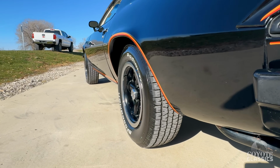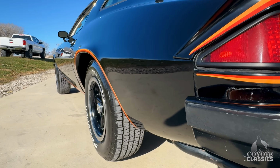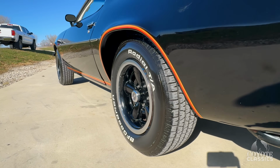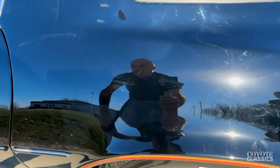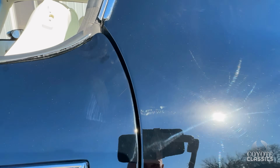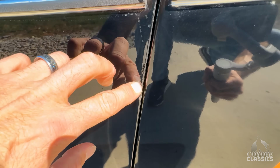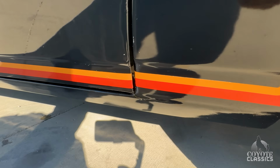I like how it's all blacked out too, D. Yeah, it's gorgeous. And I love these Z28 wheels that come on these cars. Nice. Fantastic look. Beautiful quarter over the wheel well, behind the wheel is great. Top side of the door, our gap is really good. It's just a paint chip here, guys, that was touched up. The bottom of the door sticks out just a little bit right here.